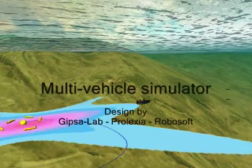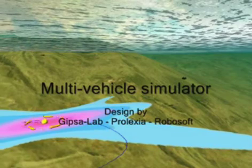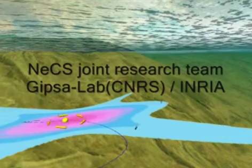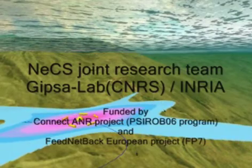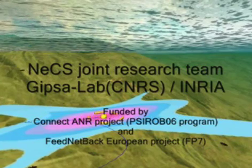This scenario of research led to the creation of the NRR Connect in 2007, whose objectives contain the development of this simulator with our industrial partners Prolexia and Robosoft. This activity is ongoing within the European project FeedNet Back.